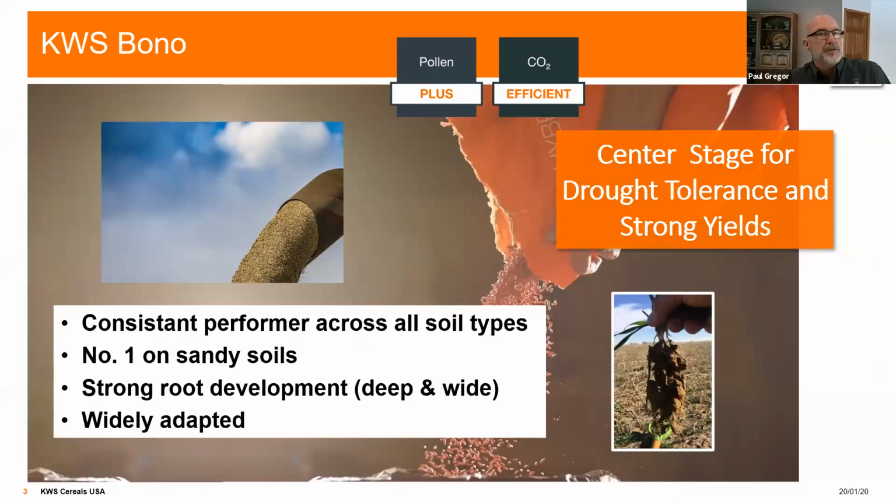What I want to cover too is the varieties. We'll be selling 3 varieties this coming year in '21. KWS Bono has been around for a while. It's been very consistent in performance. It's very drought tolerant, and it's had some very strong yields. So that's been our center stage piece for a few years.